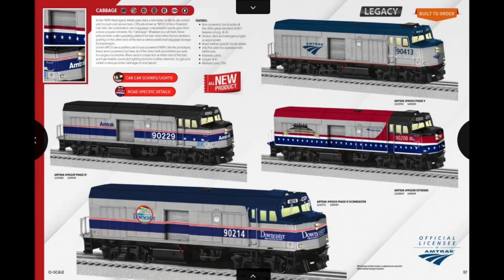Moving on, next we have some Amtrak cabbage units. Now these units are actually non-powered, but they do have lights and sounds in them, and they're basically meant to run with powered units. But a lot of nice schemes with these as well. You have the Phase 4, the Phase 5, the Veteran Scheme, as well as a Phase 4 Down Easter scheme.